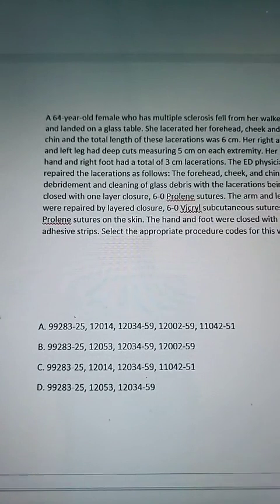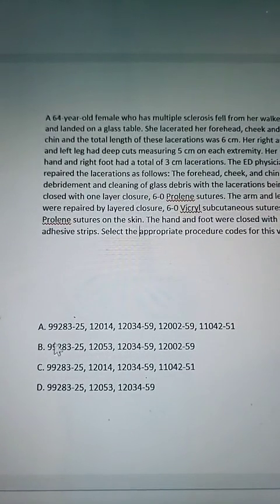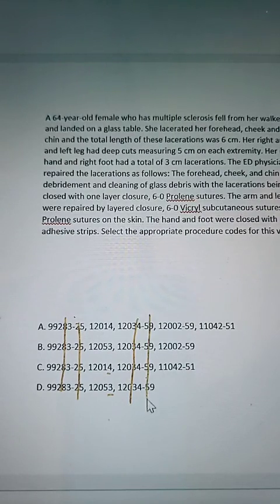So for example, this one, all of it's the same. The whole front code is the same. The modifier is the same. The only differences are these things, the 14 and the 53. And this is all the same with the same modifier. So all you have to do is go find out what the differences are between the 14 and 15. That'll help you eliminate just two of them, right?